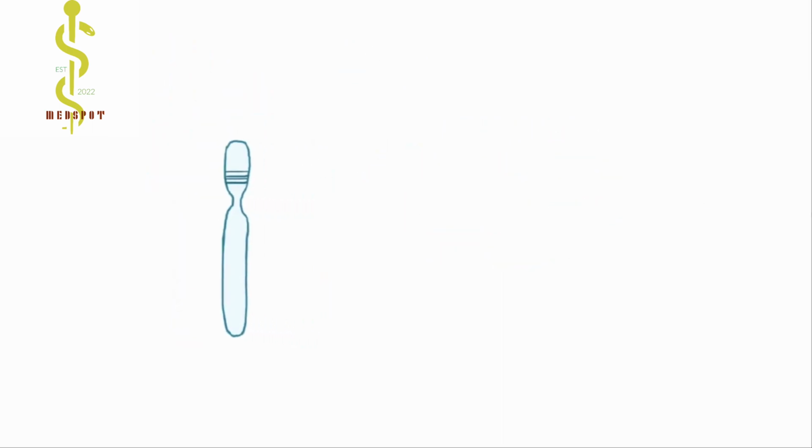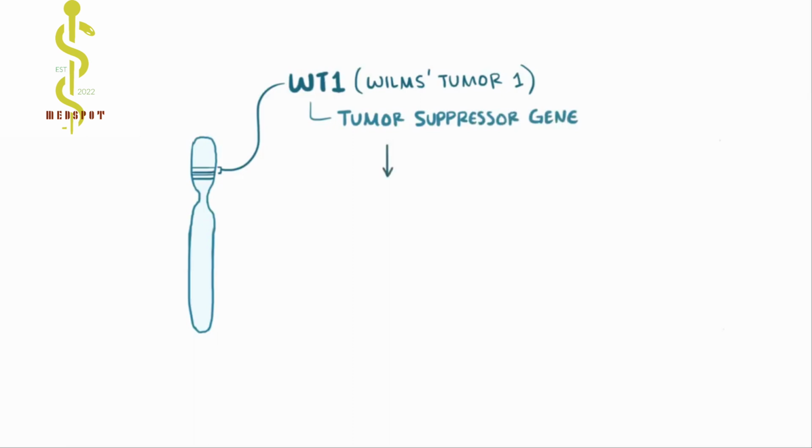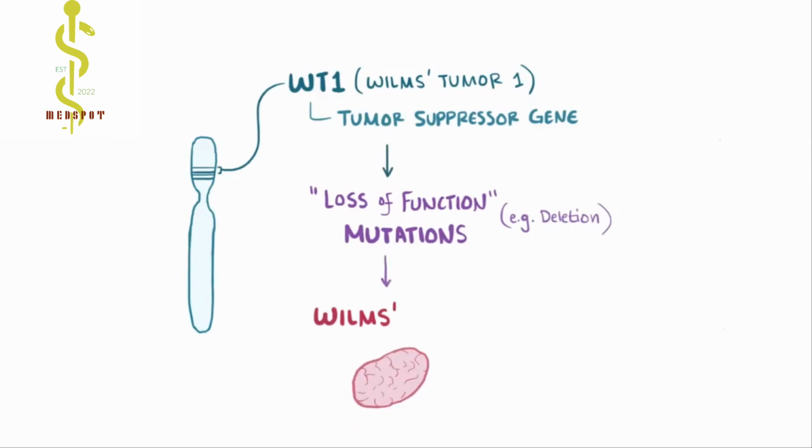One gene critical for normal kidney and gonad development is WT1, or Wilms tumor 1, which is a tumor suppressor gene. Mutations that result in a loss of function of WT1, like deletions, for example, seem to lead to the development of tumor cells seen with Wilms tumor.